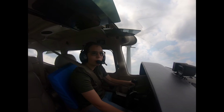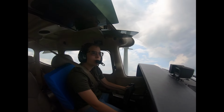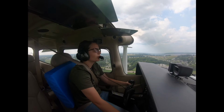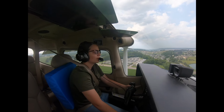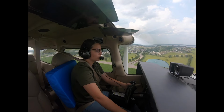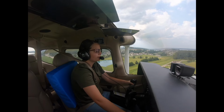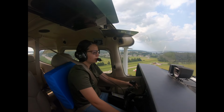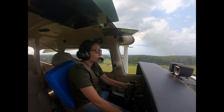All right, turning final. We are already cleared for stop and go. We'll make a full stop on there. All right, we got one white, one red. 2 Sierra Mike, there's traffic overhead. It's a Tri-Pacer. He's making his way over to the airport here. All right, 30 degrees coming in. Wind's coming. Ooh, it's a tailwind, okay. We're just going to try it. 84 Tango is cleared for stop and go. All right. Clear for stop and go, 84 Tango.